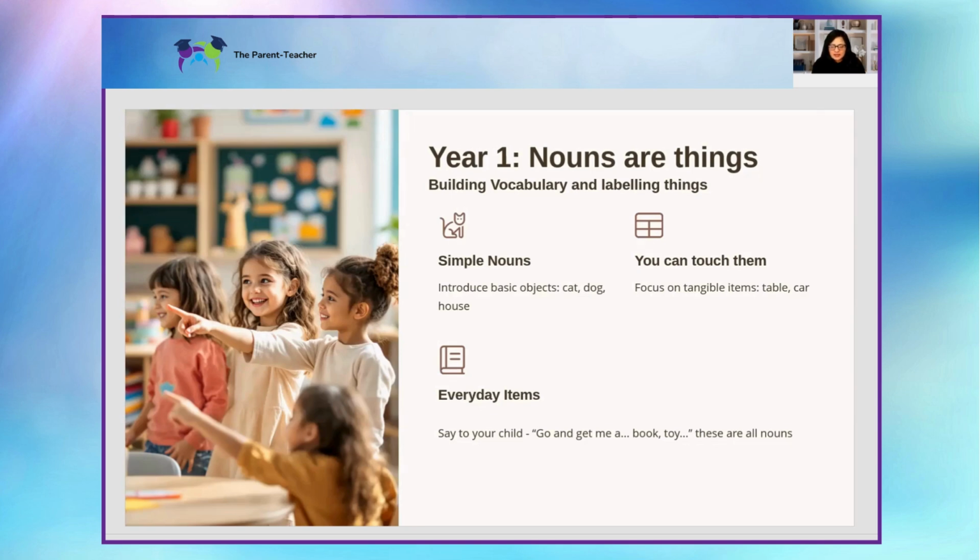That is a noun. So, for example, cat, dog, house are all nouns, everyday items around your house. So you could say to your child, go and get me a book, go and get me a cup, go and get me a pencil, pen, whatever. All of those things that they can go and get that are tangible, car, table, anything like that, that they can touch, those are all nouns. So children need to understand that things are nouns. So that's the first thing that they would learn in year one.